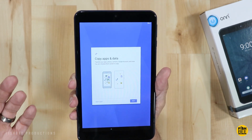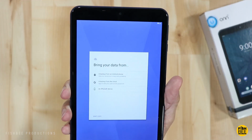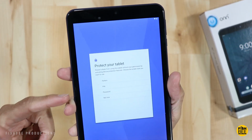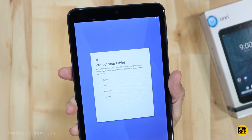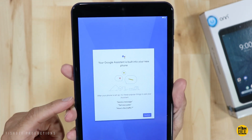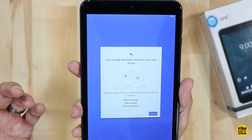Okay, so it does look like you can copy apps and data from your existing Google account. Or if you have an iPhone, you can bring your data from that as well. So in case you're wondering, this does have pattern, PIN, and password to protect the tablet. And of course, this is gonna have the Google Assistant since this does have Android 9.0.